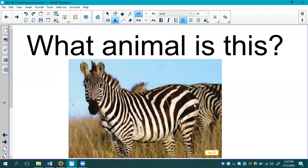All right, Mrs. Kondo, what animal is this? Well, I believe this is a zebra, Mr. DeStefano. How are zebras adapted to living on the savanna? Well, they have these cool stripes along their fur that camouflage them, and they have long legs for running fast from their predators.